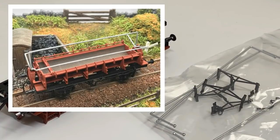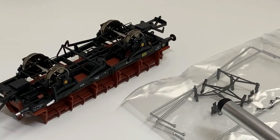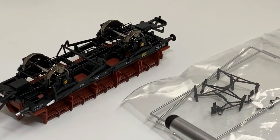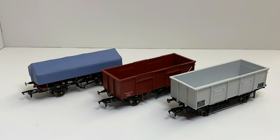One thing I would like to see from Accurascale is a small instruction leaflet on how to go about changing these over, and a diagram of how to fit these metal rods. That would be a bit of help for the modelers out there who are maybe not sure about changing these things over.